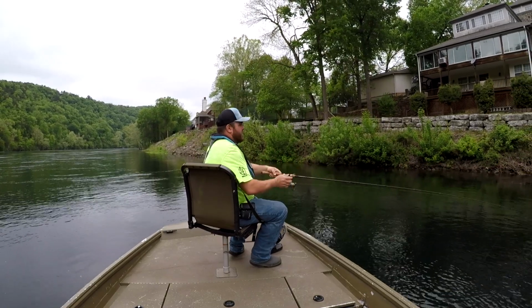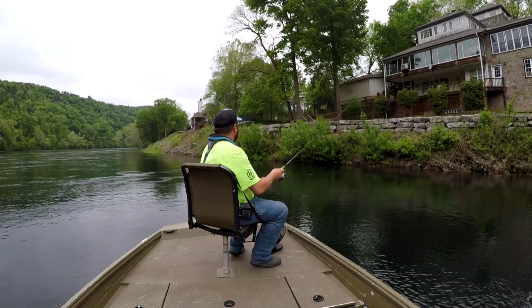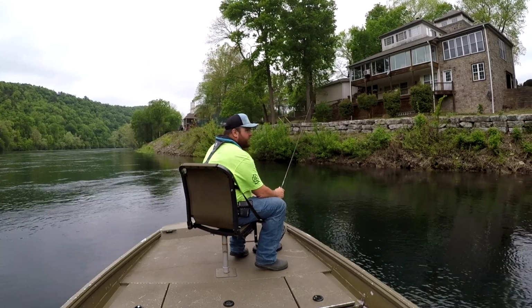Alright, I'm really only about 20 foot away from the bank. I'm trying to get that cast within 5 to 10 feet right off the bank.